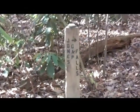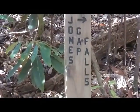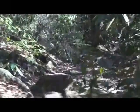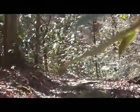All right. Let me get control of my camera here. Jones Gap Falls. This is another one of those reasons why you can never get tired of the South. Out there's the trail that I came from. Out there's the trail that I'm going to. And this way is the falls. We want to go ahead and walk it. Camera might be a little bouncy.